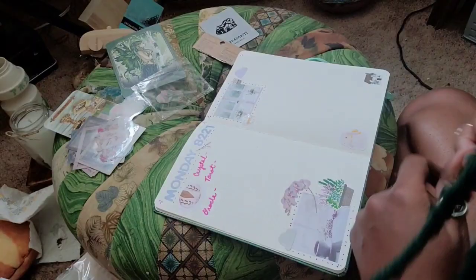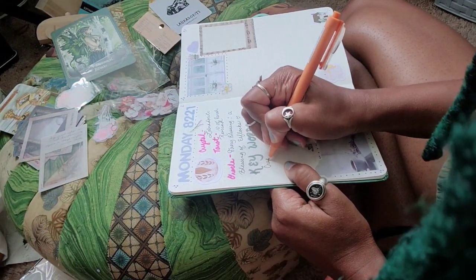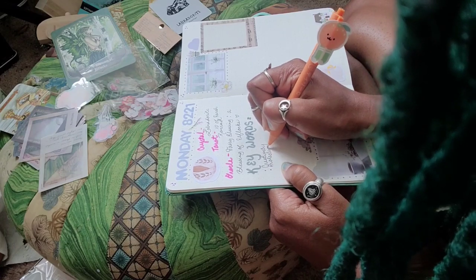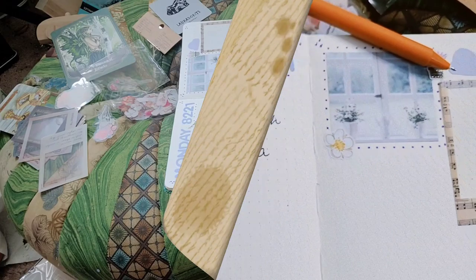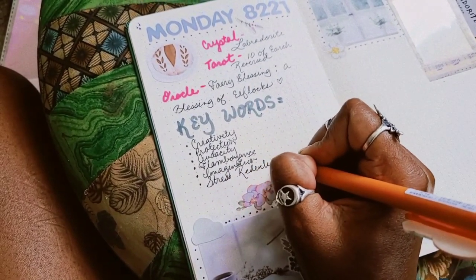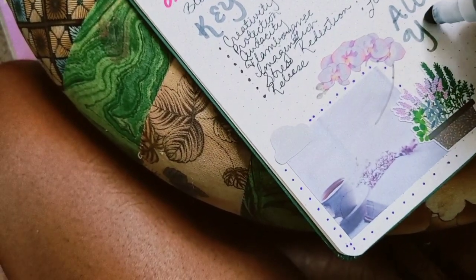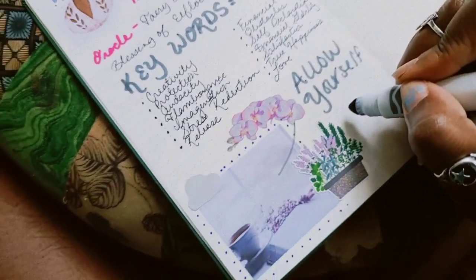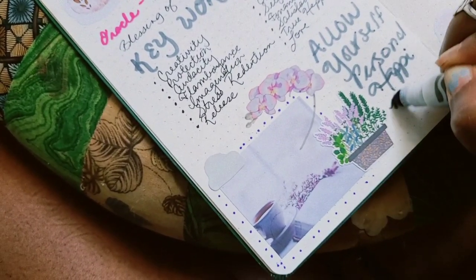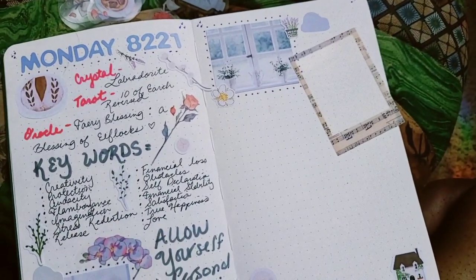So of course I set up the pages with lots of pretty stickers and ephemera and stuff like that. And then I write down which crystal, tarot, and oracle card I pulled. Then I write down any keywords from the meanings of these things, so that way I can keep them in mind as I go throughout my day. And then I leave the other side open for my to-do lists and my daily schedule and such.